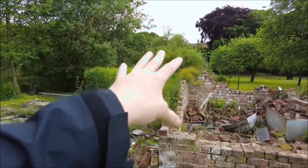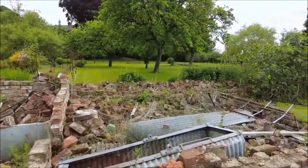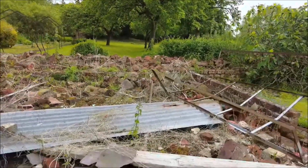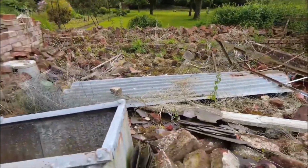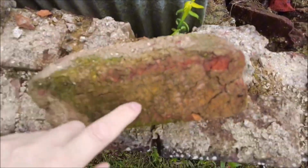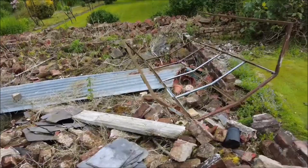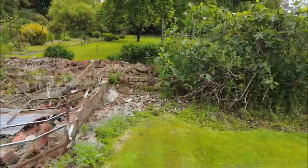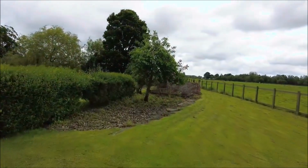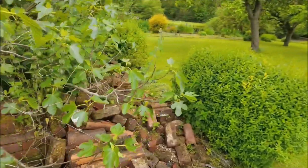Now that is where you saw me walking from. These are the remains of the greenhouses, potting sheds, things like that. And you can tell the age of these by the type of mortar we've got across the top there and the brick. Solid brick, there's no frog on those. And there is another shed over there which is demolished and lost. You can see old pipe work here.